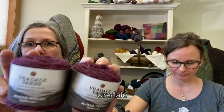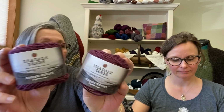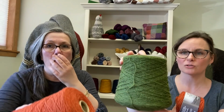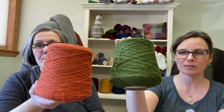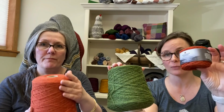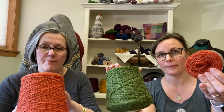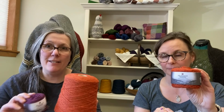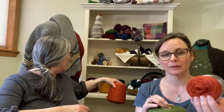And of course, let's see, we have Uradale, 2 25-gram cakes of Uradale 4-ply yarn, which are actually their jumper weight yarn. So it's like Jamieson and Smith weight. And all different colors. Here's the cones. Can you see these? So Uradale arrives to us here on cones, and this very special yarn we wind into cakes. So we have to get several little cakes out of this to share with you. It takes quite a while to do it, but it's worth it. And this is organic, unbleached, native Shetland sheep. Yes. And organic. Did I say organic?